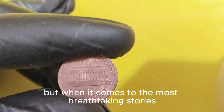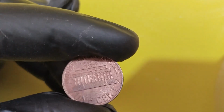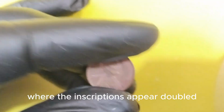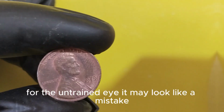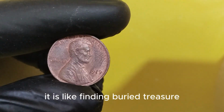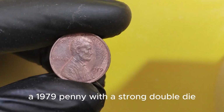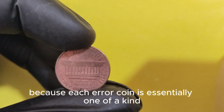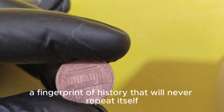But when it comes to the most breathtaking stories, it is always the errors that capture attention. Imagine a coin struck with a double die, where the inscriptions appear doubled, creating ghost-like images on the letters and numbers. For the untrained eye, it may look like a mistake, but for the numismatist, it is like finding buried treasure. A 1979 penny with a strong double die can instantly command huge prices at auction, because each error coin is essentially one of a kind, a fingerprint of history that will never repeat itself.